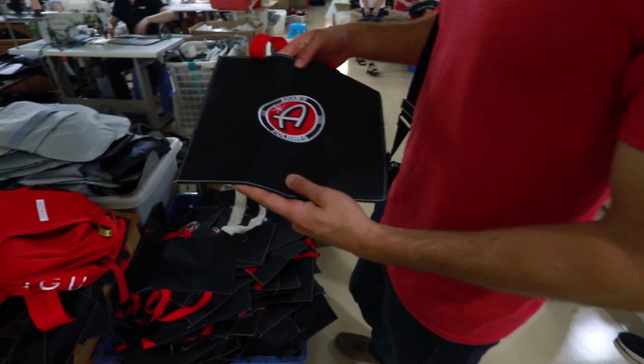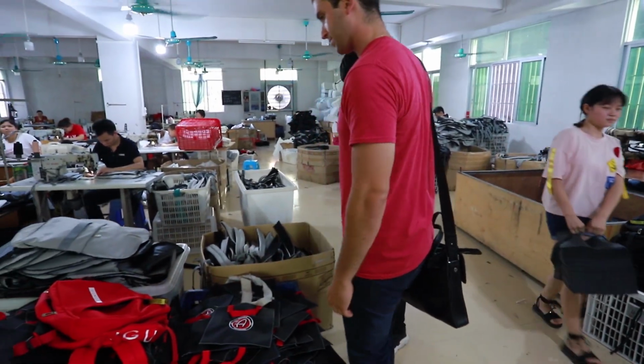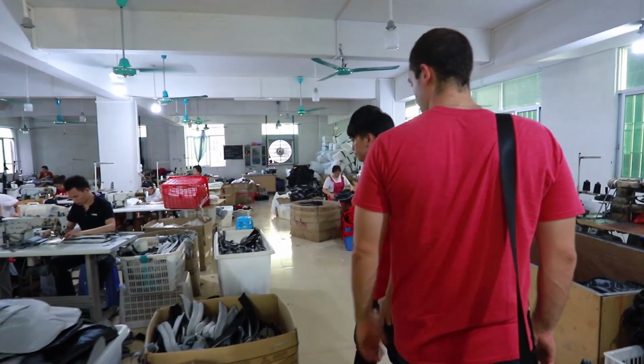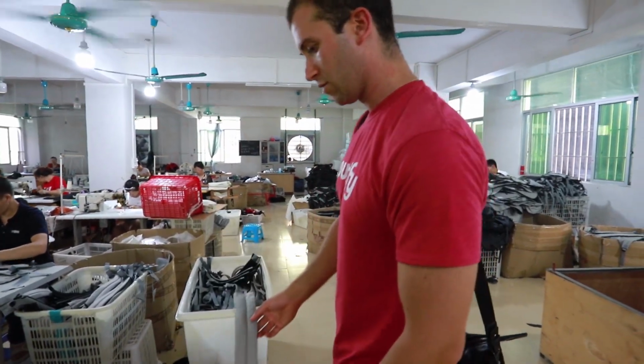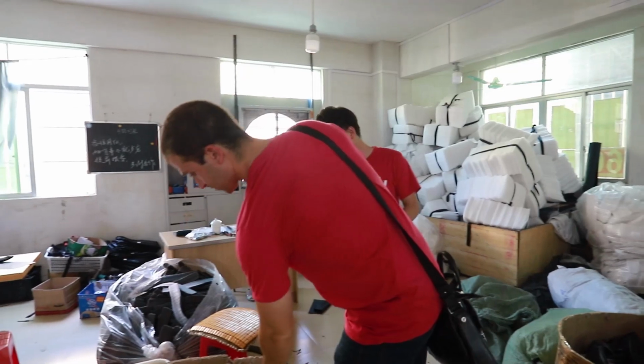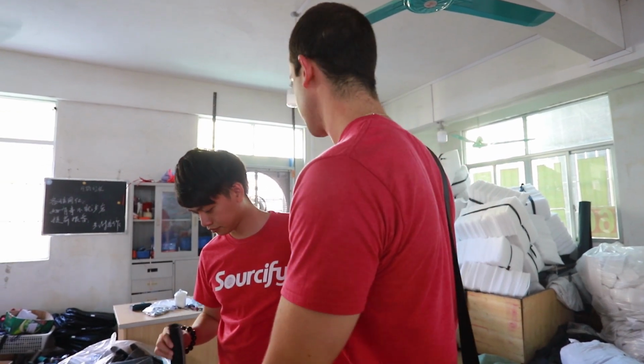This is what they had cut out, you know. They sew it together. Bag strap. Sew it together. The strap, you gotta put buckles on there. Put it together.